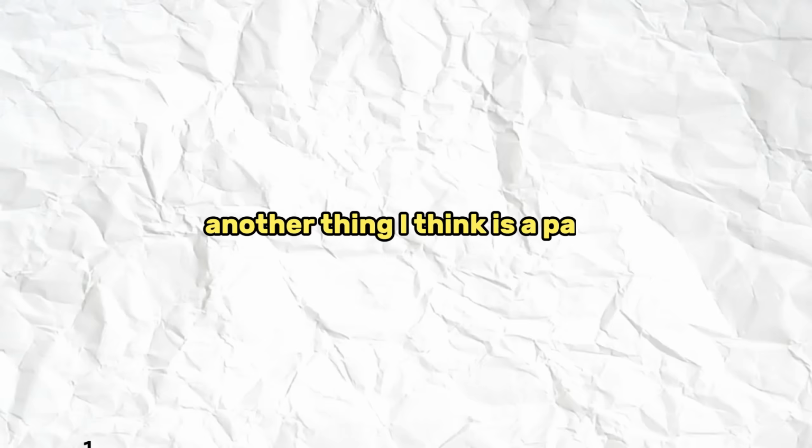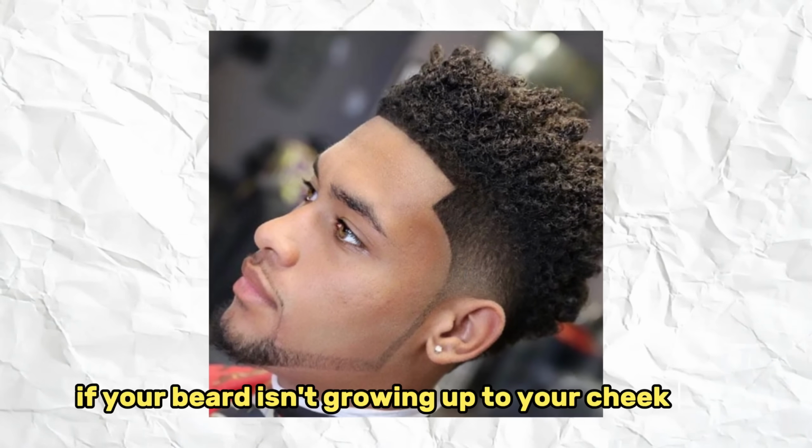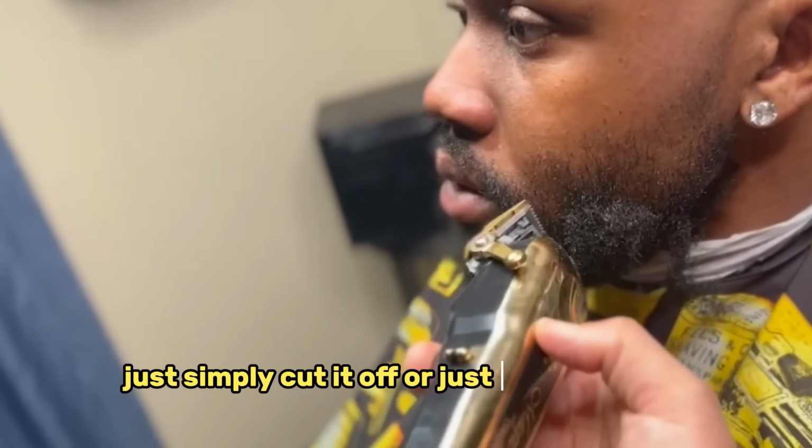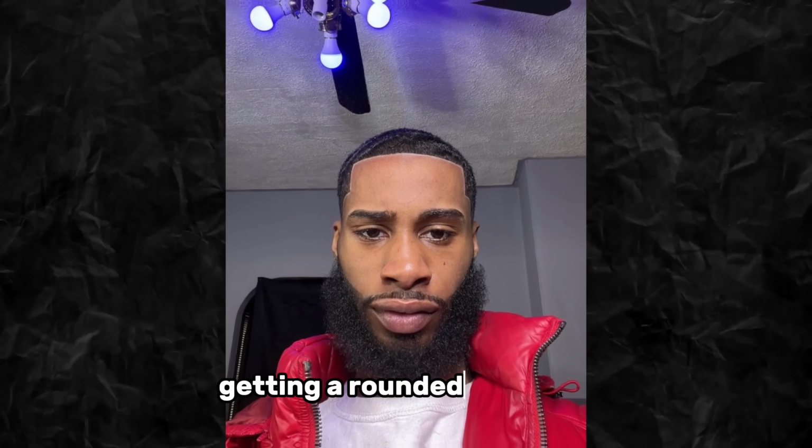Another thing I think is a part of this category as well is chin straps or super thin beards. If your beard isn't growing up to your cheek area, just simply cut it off or just rock a goatee or line it up a little higher until the hair fills in. And I'll actually be showing you guys ways to fill in your weak areas in the next segment, so stick around for that. Number two is going to be getting a rounded off beard.